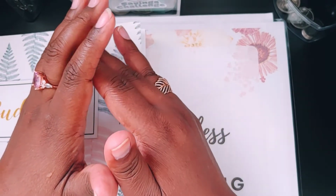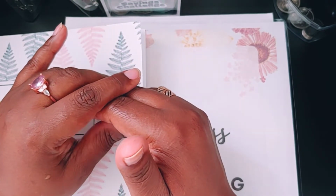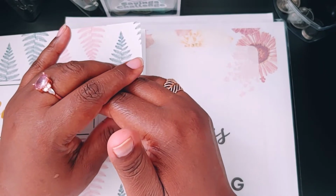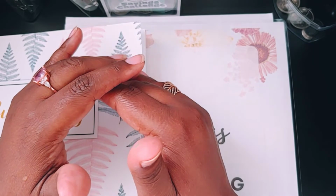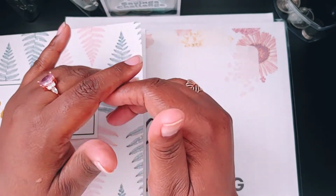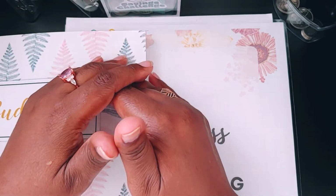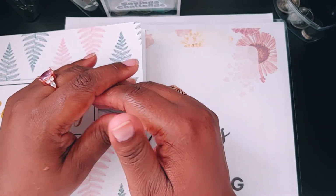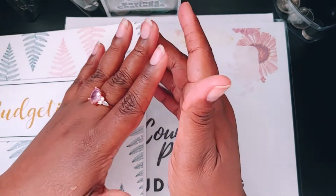I started off with, I think at first, just 7 or 8 cash envelopes and sinking funds. And now, of course, I have my business binder, I have a P1 binder, and I have a P2 binder. And I've started savings challenges. So I've sort of evolved since then.